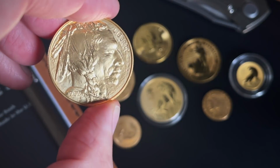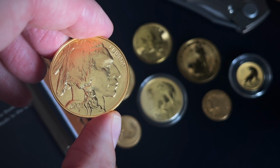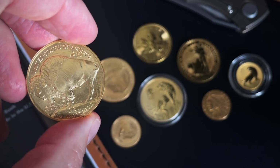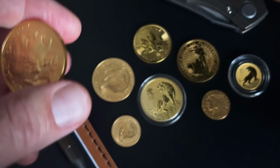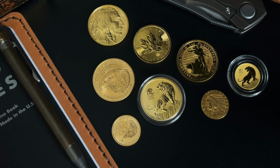Everybody's going to be familiar with this coin. But again, it's just a fantastic looking coin. It's 24 karat, so it has a great color. It has a matte finish and just kind of a rugged sculpture, so it doesn't show scratches, it doesn't show dings. And because of its popularity, it's just a really easy coin if you ever went to sell it. You could sell it anywhere in the world.